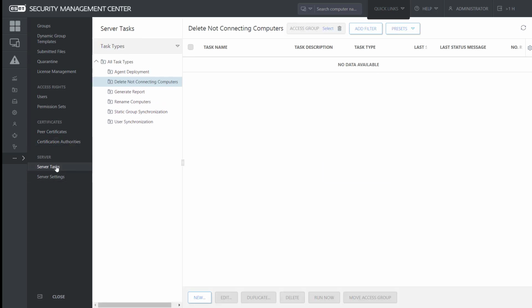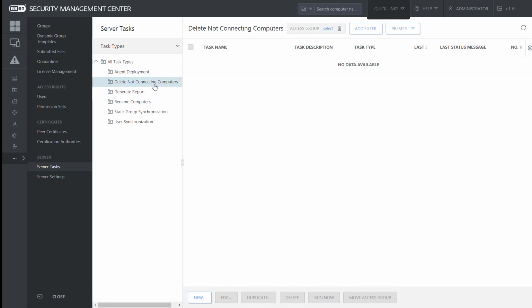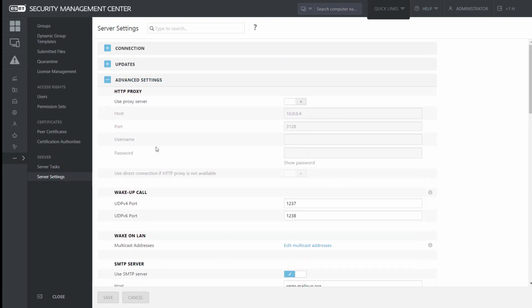Server tasks allows you to run tasks against your ESET Security Management Center server, things like deploy an agent, delete not connecting computers that may have been decommissioned or not seen for a while, generate reports. You can also rename computers, do a static group sync, which is basically an Active Directory or other LDAP type sync that can be configured here. And server settings allows you to configure advanced settings such as the port that's being used and things like the proxy, wake on LAN information, and also SMTP type information.